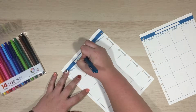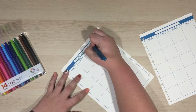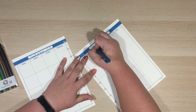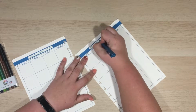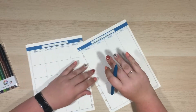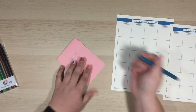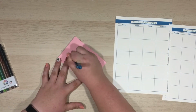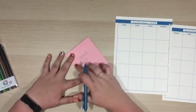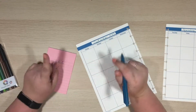Okay. September 2019. And then over here, I'm going to put spending tracker. You guys, these pens write great. They are a little scratchy, and it could be this paper. It really could be this paper. They've got that little bit of scratchiness, but they do dry really quickly. It says it dries 3 times faster, so there's no smearing, which I love.